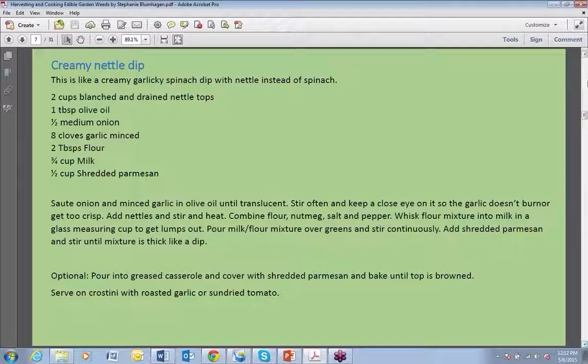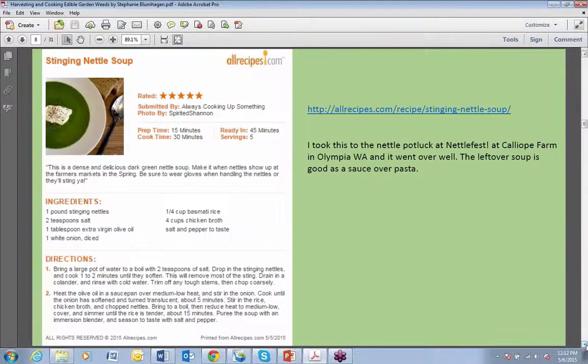Two other recipes, creamy nettle dip, and then I think I have a nettle soup recipe. I'm not going to go through every recipe. I think the PowerPoint slides will be available to you afterwards. But I also use nettle like spinach in a spinach dip. And I just substitute the nettle for the spinach. This is basically nettle with a white sauce. And it's great with crackers or on crostini.